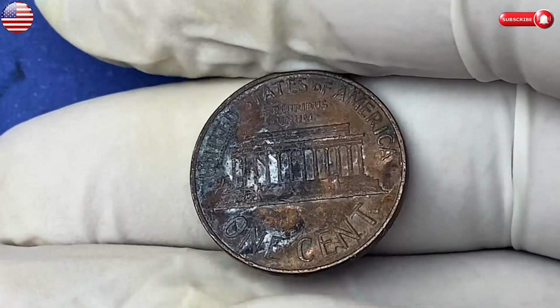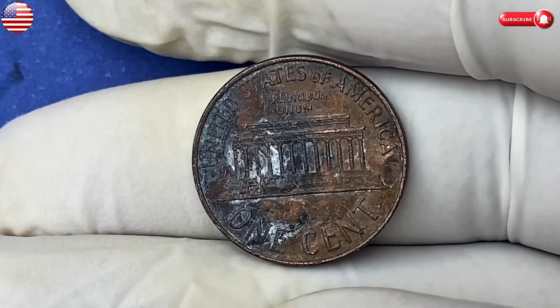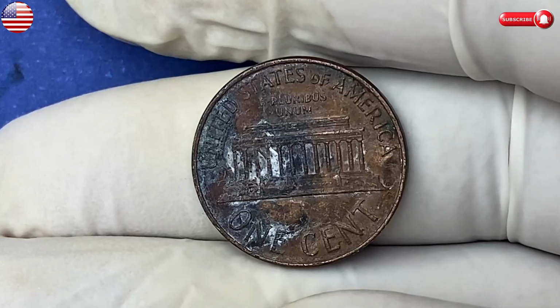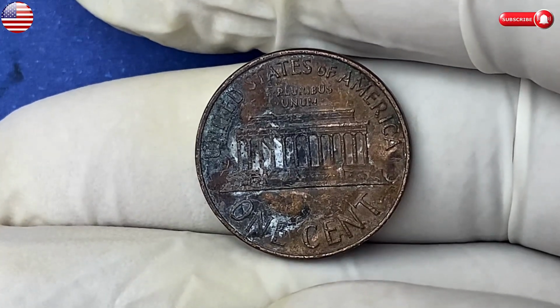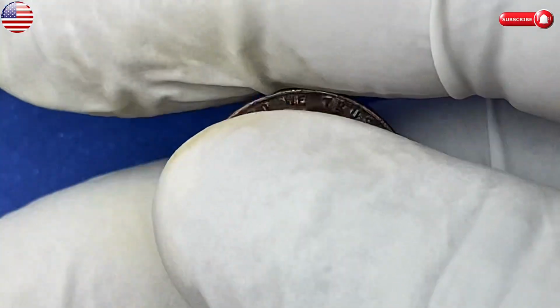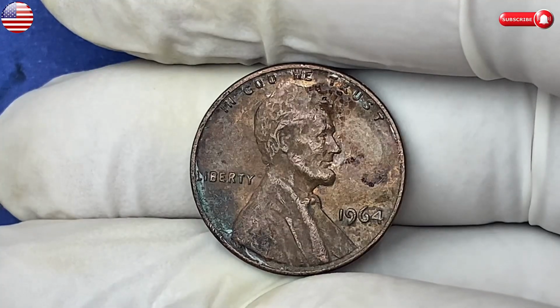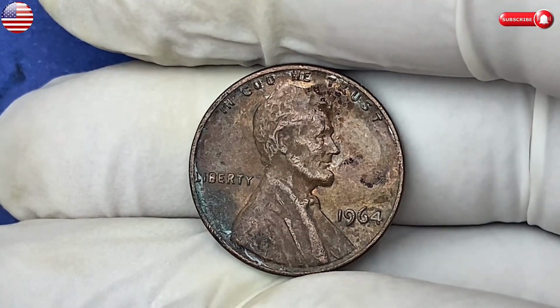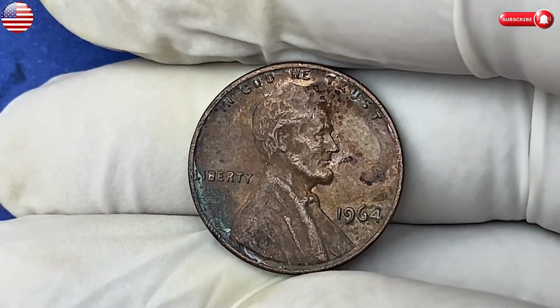A 1964 penny that has been in circulation for decades may only be worth a cent or two, but a coin that has been carefully preserved in mint state, with bright luster and sharp details, can command much higher prices. Collectors especially prize coins graded by professional services as MS-65 or higher. When you combine such condition with a rare mint error, you have the recipe for a truly valuable coin.